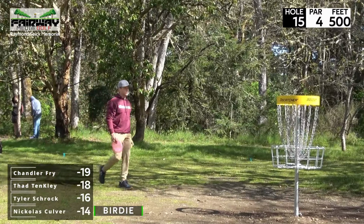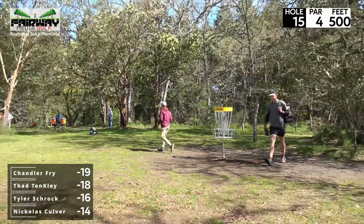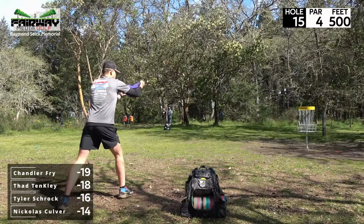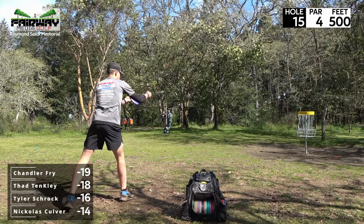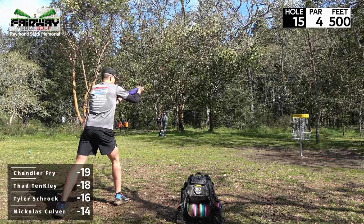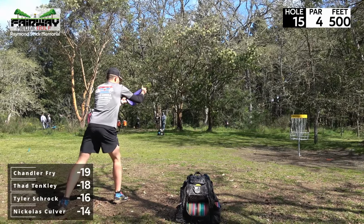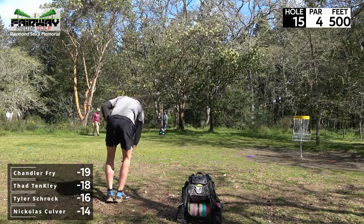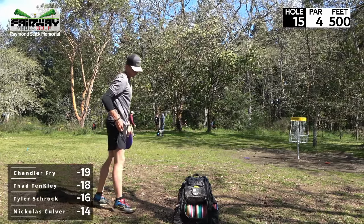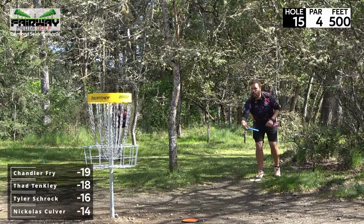Here's Nickolas. After some pretty good scrambling, he's able to collect a birdie on this hole. Thad taking his time, trying to recalibrate. Oh, no. Blow up holes, you hate to see them.